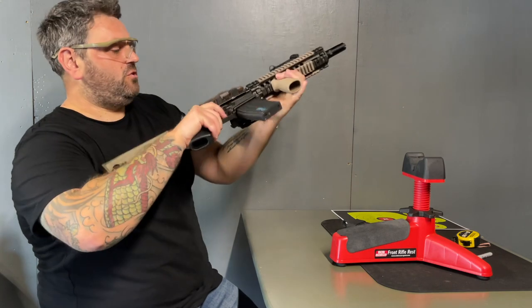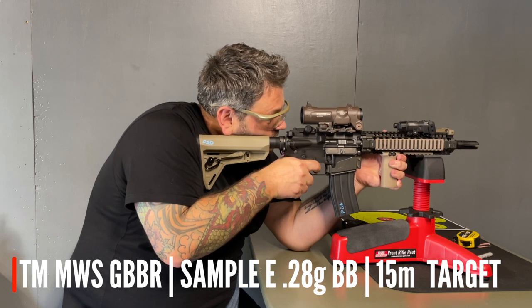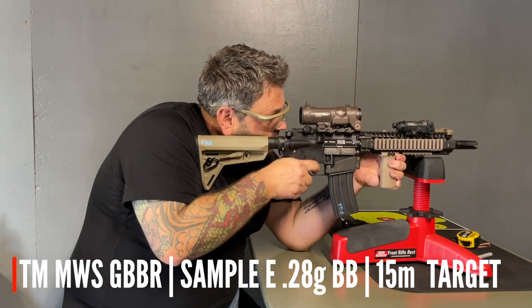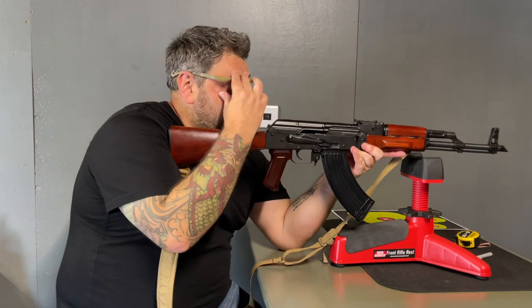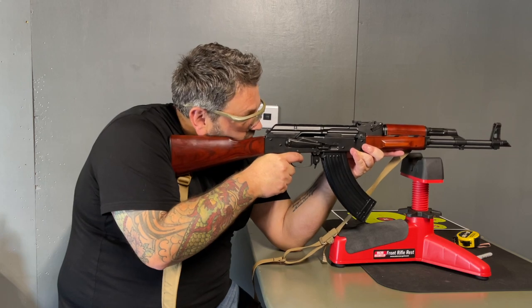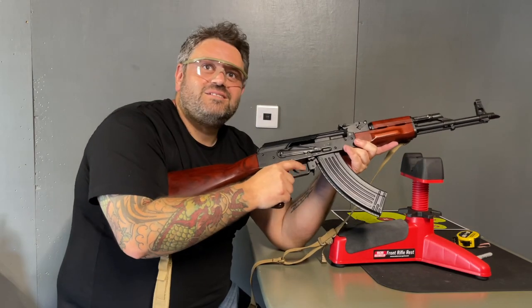I'm just going to go full auto straight away, I think, and this time I'm going to aim for the head. Yeah, this buffer really does cycle quickly. And I'm just going to blow away with this because it's an AK. Yeah. Meh.